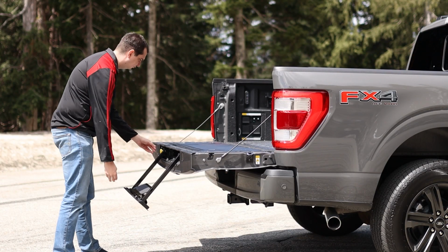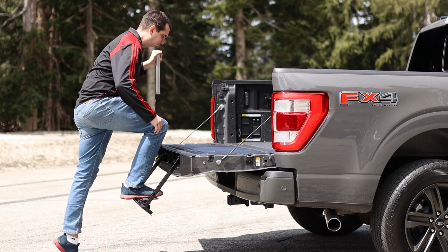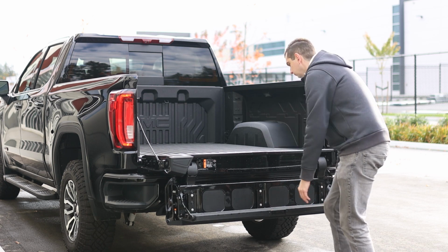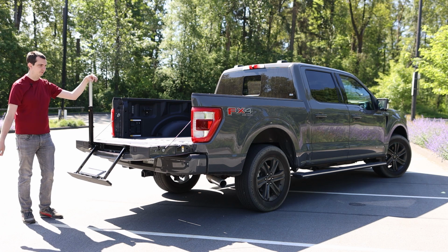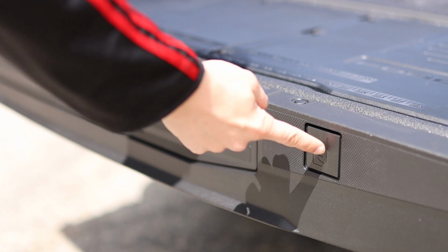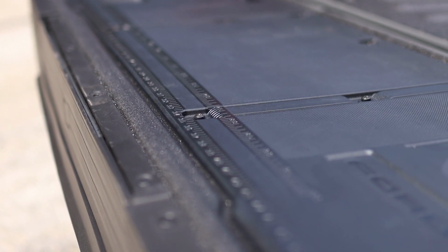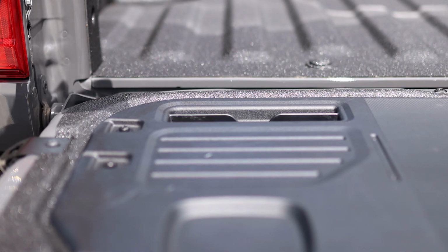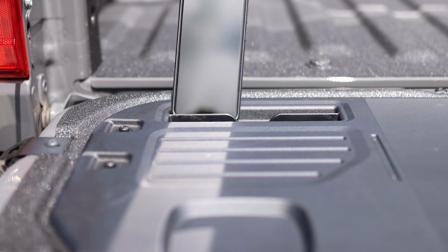Of course, this being a Ford, it has the tailgate step. However, I personally still like GMC's multi-pro tailgate a little bit more. It just offers a bit more versatility, and I feel a little bit more comfortable with that tailgate step than I do with this one. But other features on this new tailgate include holes here to put clamps if you want to clamp down some 2x4s or whatever it may be. There's a ruler built right into the tailgate, cup holder, pencil holders, and cell phone holders or small tablets.